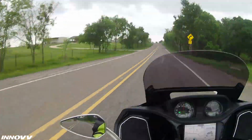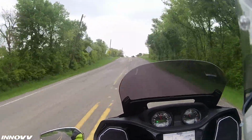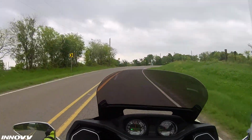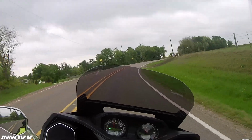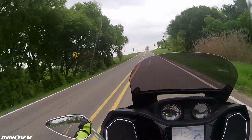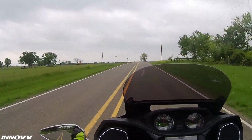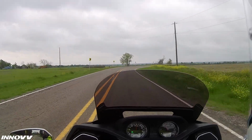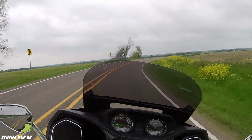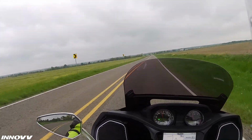Things are really starting to green up around here, as you can see. It's about 61, cloudy, overcast type of day. Windy, we're expecting strong winds later this afternoon. It's already getting kind of windy with the flags flying perpendicular.